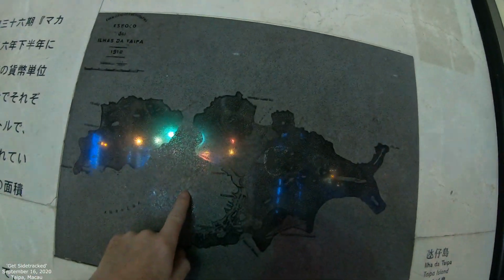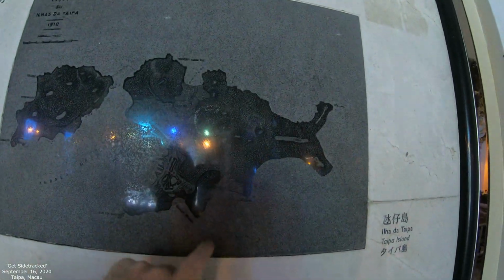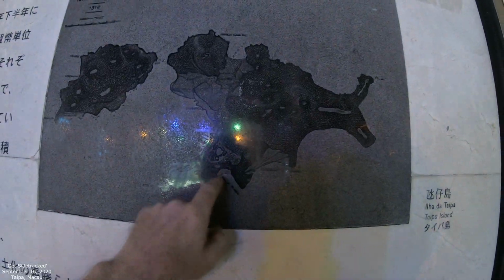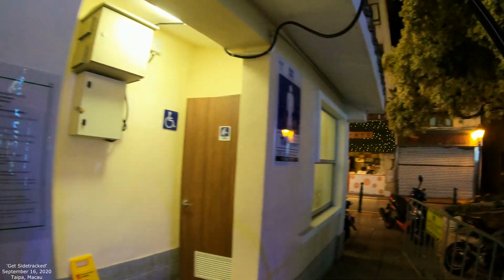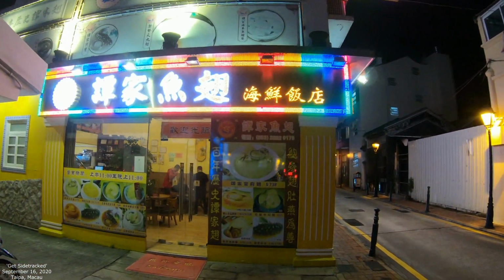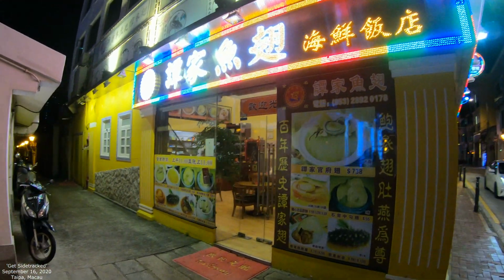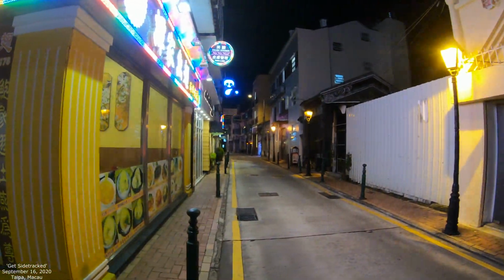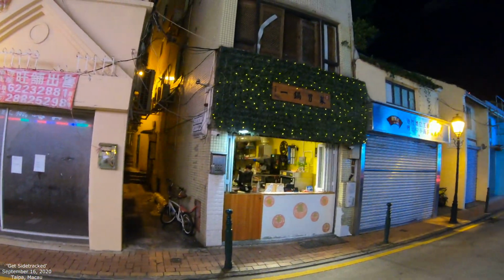This is a map of Taipa from 1912. It won't mean as much to you, but this is basically the southern part, which is now the middle, because now the Cotai Strip is on the other side of it. So let's go down this way. A lot of cool stuff at nighttime. And this is another, oh, that's a pretty good one right there too.